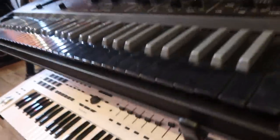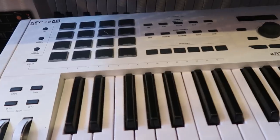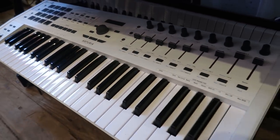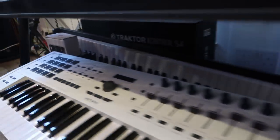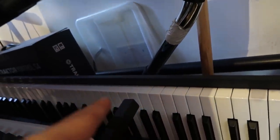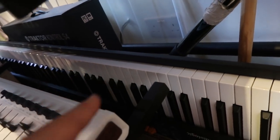This is great. Down here is an Arturia Keylab. This is one of my go-tos when I have to program using virtual synthesizers, plugins. This is what I like to use because it's got loads of controls. Back here there is a Studio Logic master keyboard, a weighted one. This is for when I have to record piano-like sounds and I need something weighted. This is what I use.